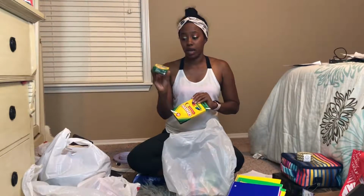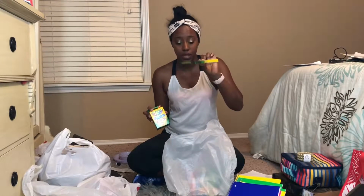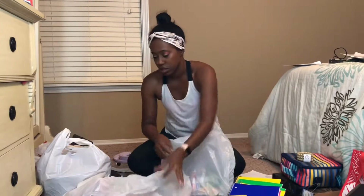He needed a pack of crayons, so I snagged him some crayons, and I grabbed markers because they were such a great deal. I think they were $1, so I just got those.